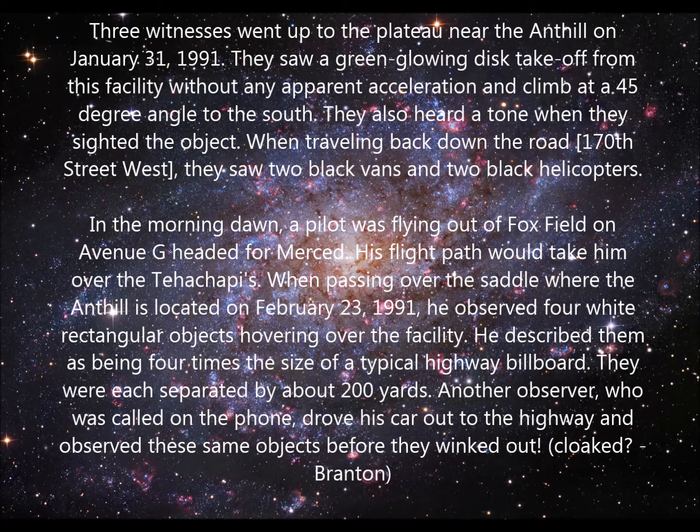In the morning dawn, a pilot was flying out of Fox Field on Avenue G headed for Merced. His flight path would take him over the Tehachapis. When passing over the saddle, where the anthill is located, on February 23, 1991, he observed 4 white rectangular objects hovering over the facility. He described them as being 4 times the size of a typical highway billboard. They were each separated by about 200 yards. Another observer, who was called on the phone, drove his car out to the highway and observed these same objects before they winked out. Cloaked.